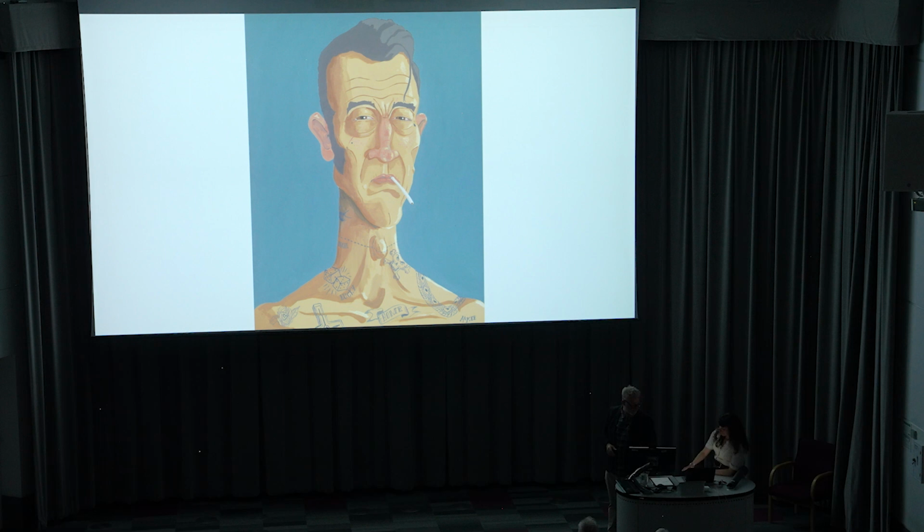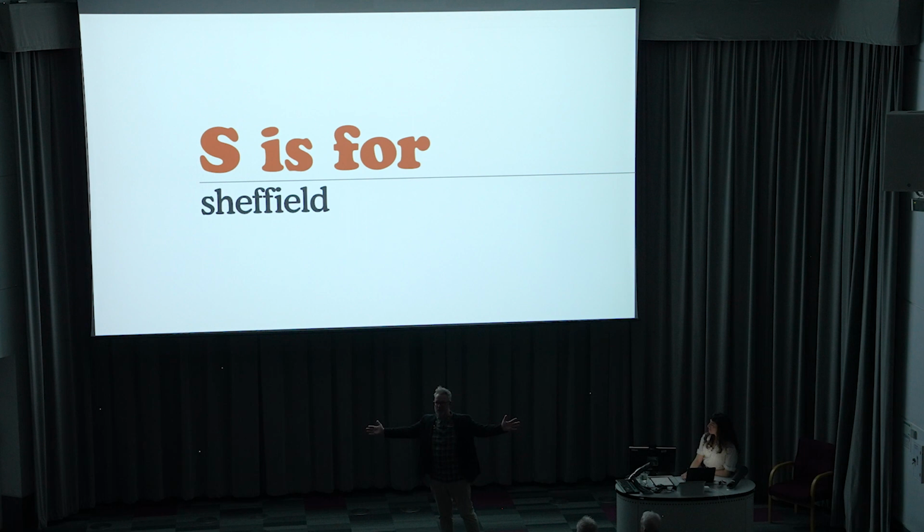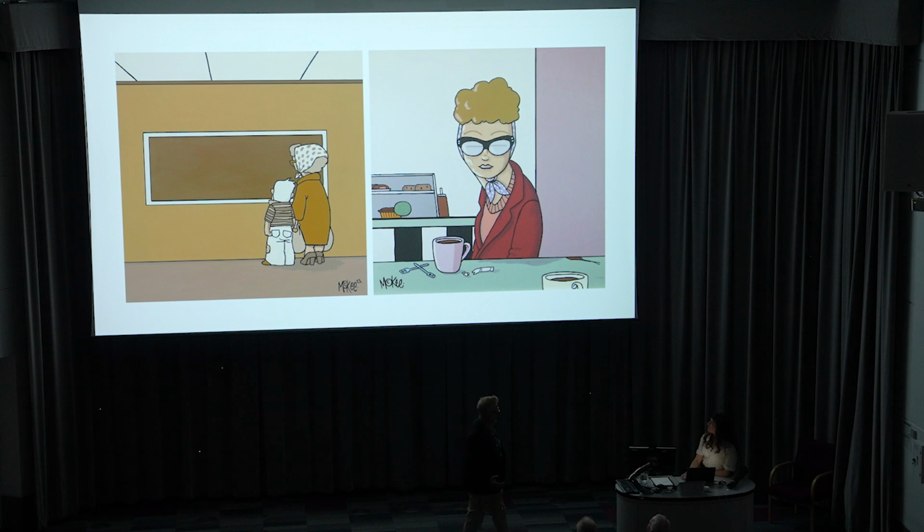S is for Sheffield. I love Sheffield. Sheffield's the greatest place on earth. We're all lucky to be here and live in Sheffield. It's a wonderful city. It's the centre of the UK. It's surrounded by trees, and everybody who lives here is beautiful and lovely and kind and nice. And these two paintings are Hole in the Road, the fish tank in the Hole in the Road.